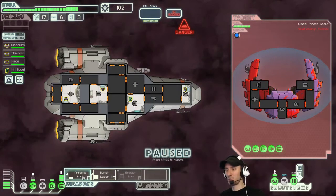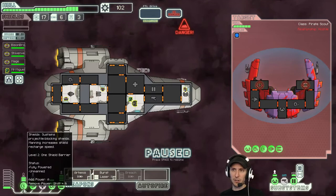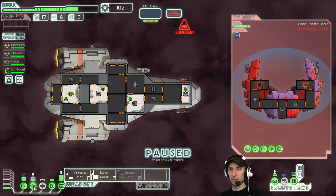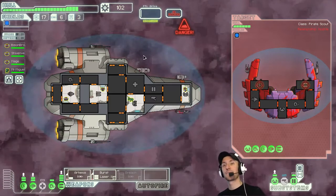All right, so we're going to put the Artemis on his shields. We're going to put the burst laser on his weapons. We're going to make sure our shields are fully activated. We're going to put power to our engines. That's going to give us more evasion. And let's go ahead and fight this guy.